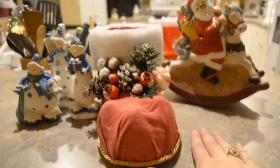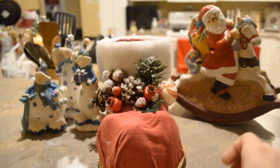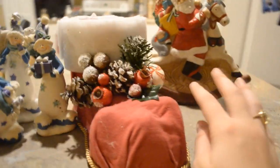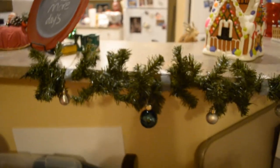This is my least favorite spot throughout the whole house. I just don't know what to put in this spot. It's just so hard for me. I tried so many different things that I didn't like, but this is better than all the other things I did, so we're just gonna keep it. Don't mind the stuff on the bottom down here, I still need to put some of this stuff away.